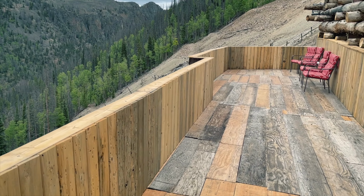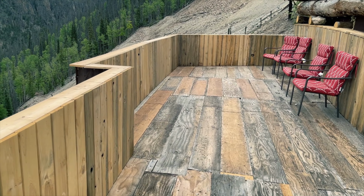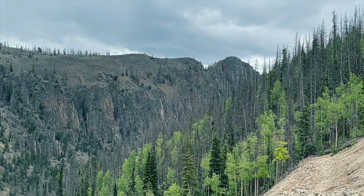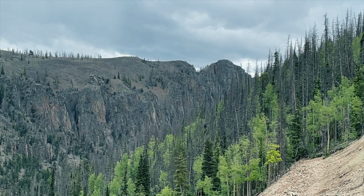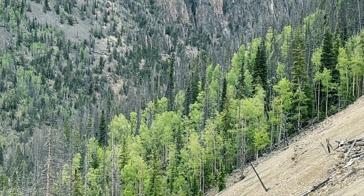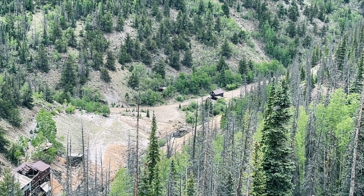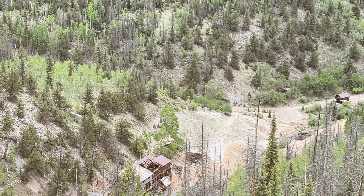Like I said, this deck is new. Just a place to chill and check out the scenery. Where we started this morning on East Willow Creek is on the opposite side of those peaks right there. And Kentucky Bell Mine is up at the top. And earlier when you saw us, there's some cabins that we went and looked at. And those are down there, those little ones. That's the one I went in that looked like it was about to fall apart. So, some nice views up here for sure.